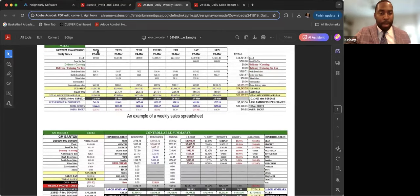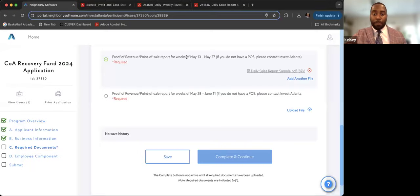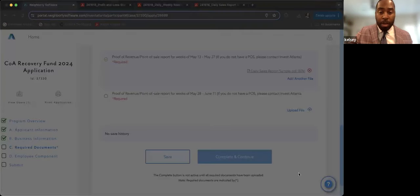So we're looking at Monday, Tuesday, Wednesday, Thursday, Friday, Saturday, Sunday, and you can see what the sales look like for that week. Again, we have a time period that we're looking for. It says from May 13th to May 27th, and then from May 28th to July 11th. Now, we are aware that maybe the way you do your finances, those aren't the dates that you run by. Maybe you go Sunday to Saturday. This is Monday to Sunday. So just make sure that the time period that we have here is covered in the documents that you upload. And so I'm going to go ahead and upload my other one.